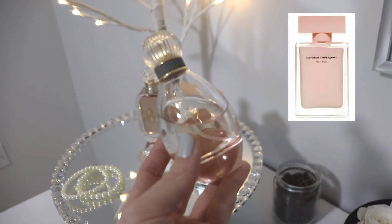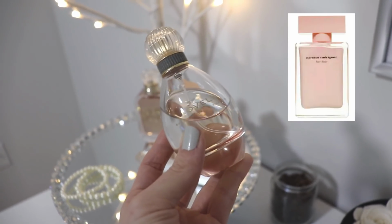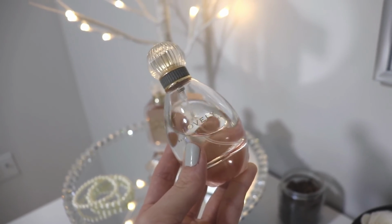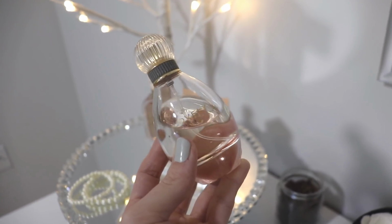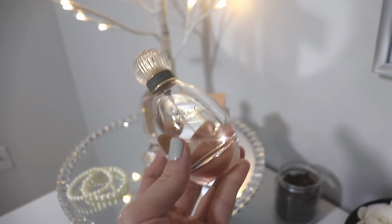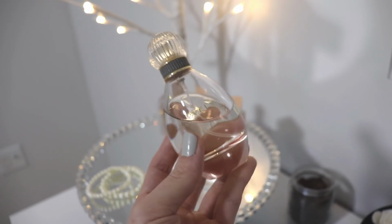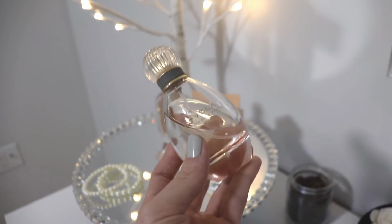I find that the longevity in this one is maybe not quite as good, but I don't mind it because for me it still lasts a really good 4 to 5 hours, which I'm okay with because I just wear it to bed most of the time. So I don't need this to last 9 or 10 hours. It's not a bold fragrance. It's not the type of fragrance I would put on if I was looking for a bold fragrance.